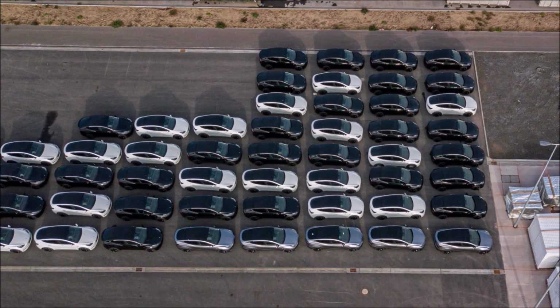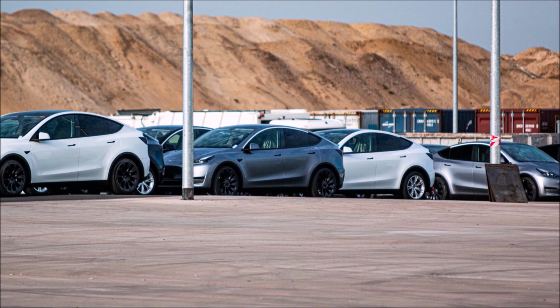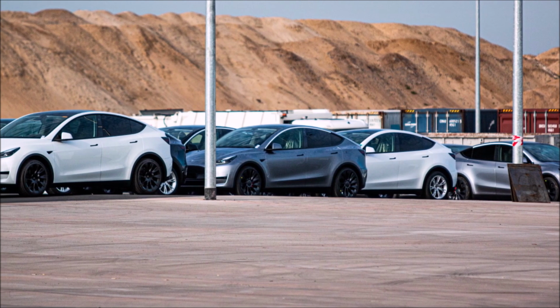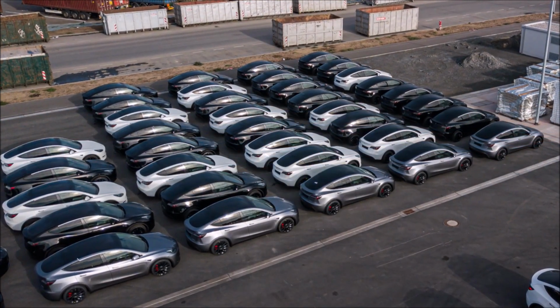If you remember, the CEO talked about the new multi-layer paints, tweeting earlier that Giga Berlin will have the world's most advanced paint shop with more layers of stunning colors that subtly change with curvature.